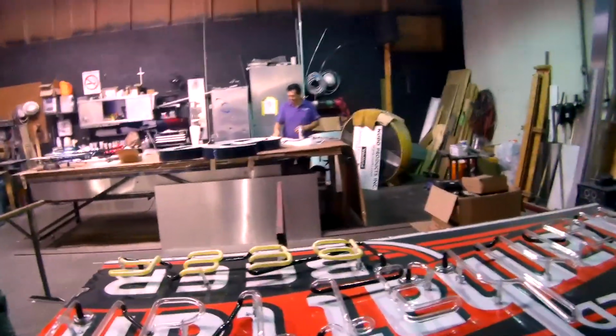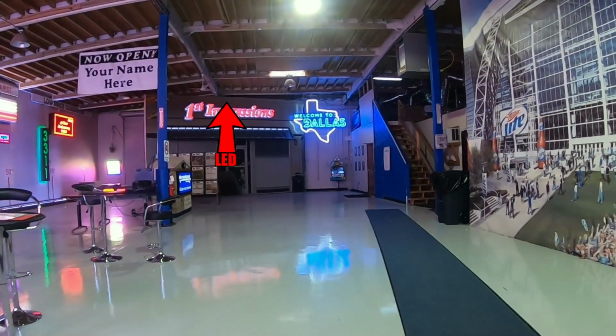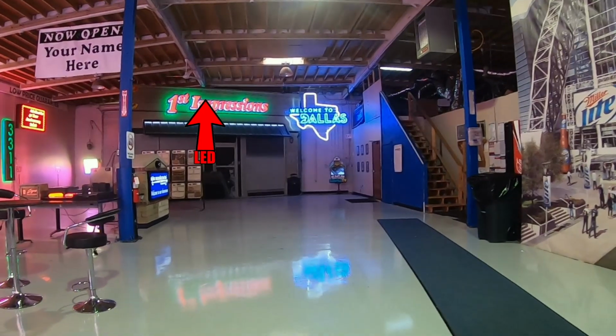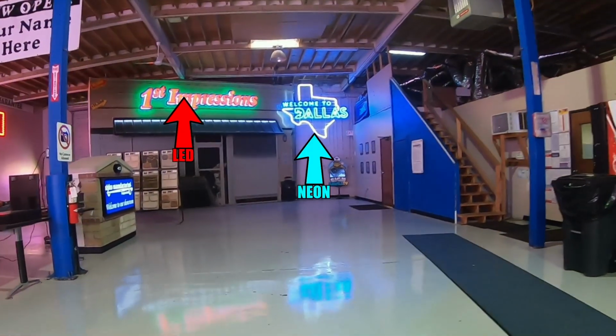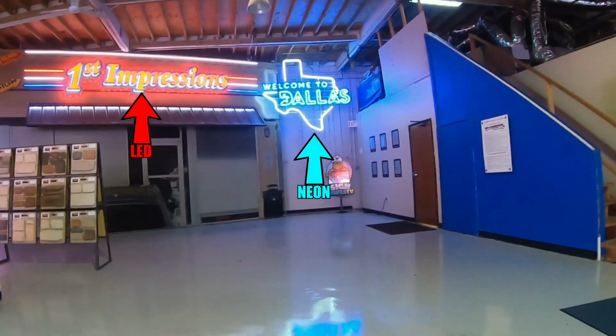area. Wow. You know, when you consider that it used to be everything was neon. Well, LEDs have really taken over. Technology has moved on. Is that LED? No. Those lines that change color up there, yes, those are LED. The Welcome to Dallas is neon. So is this neon or not? Impressions, no, that's LEDs lighting that channel edit.